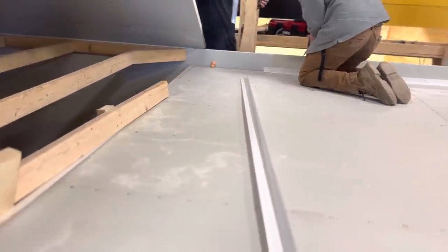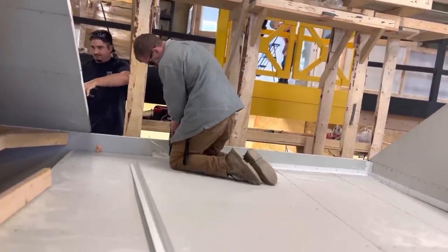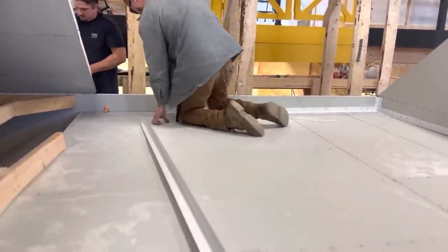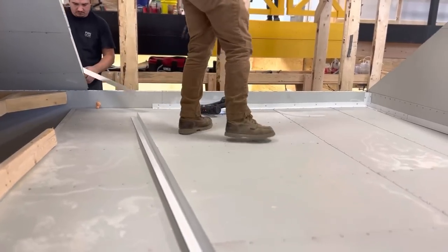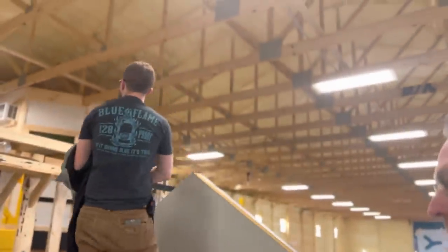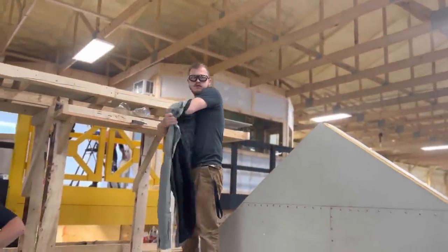Well, maybe not, but we actually put the brace in, Randy, before we put the loft in. So that way it held the walls where we wanted to drop the loft in. Why not have it on there? Kenny's working too much. He's getting hot.